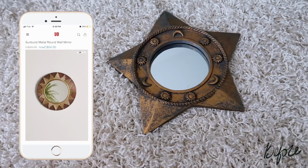I actually have something very similar like this in my studio upstairs. This one was originally in that dark rust bronze color, and I went ahead and spray painted it gold. These next to each other could look so nice on the wall. $3 for each of these things. Amazing finds.